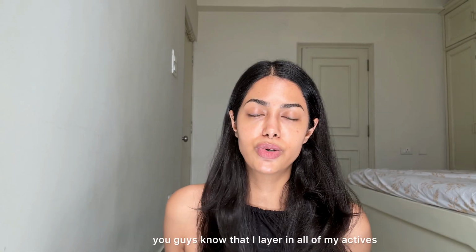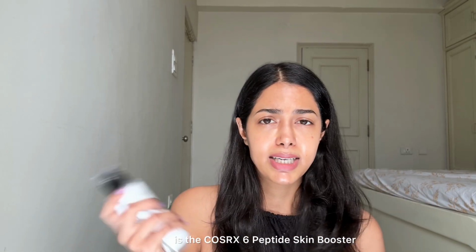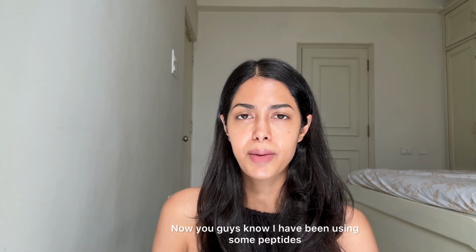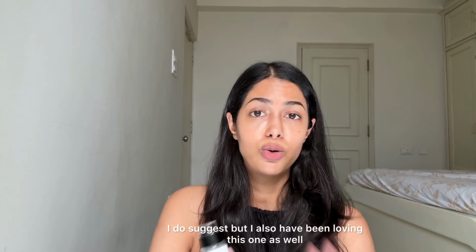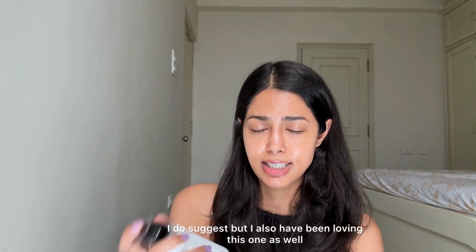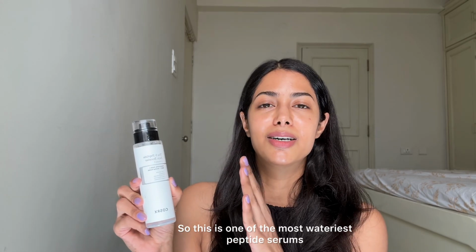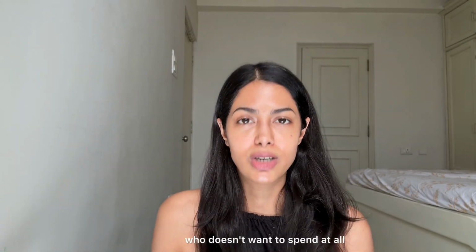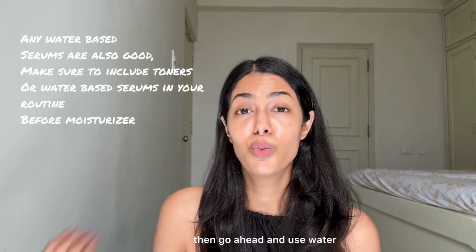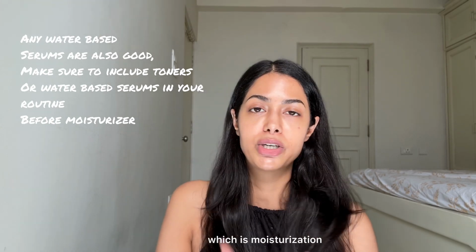And then, of course, you guys know that I layer in all of my actives, all of my hydrating serums. Another great option is the Cosrx 6 Peptide Skin Booster. Now, you guys know I've been using some peptides. Previously, I was using the Conscious Chemist peptide serum, which I do like, I do suggest, but I also have been loving this one as well. This is one of the wateriest peptide serums that I've been using. So yeah, this is a good one as well. If you're somebody who doesn't want to spend at all, then go ahead and use water. Use water and then immediately follow it in with the third step, which is moisturization.